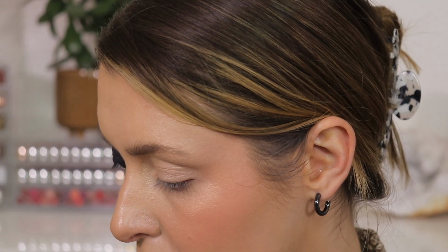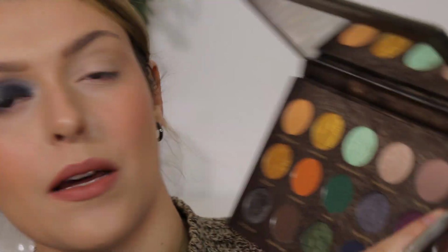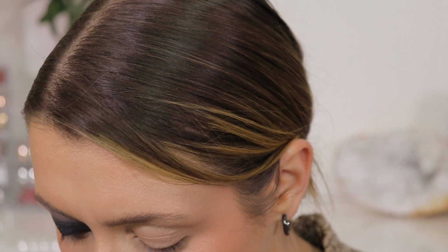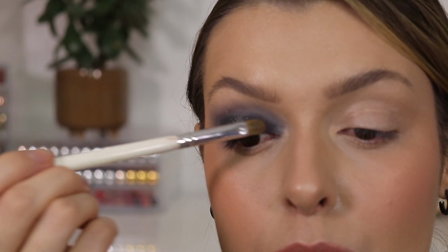I'm just using my Sigma switch in between shades, so might have a little bit of cross-contamination, but it's clean enough. I'm going to go into the shade Bloody Mary, this one right here, which is a beautiful raspberry purpley red. I want this to go right here because I'm actually going to put another shade in between them.